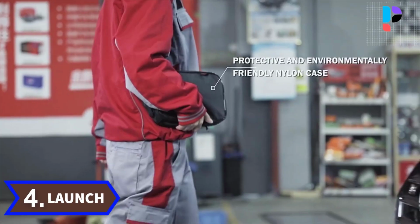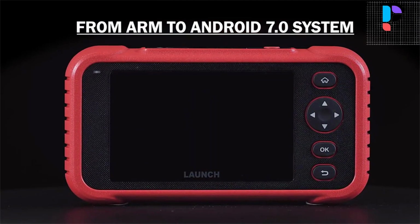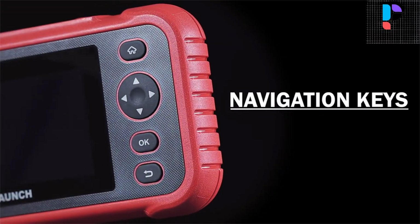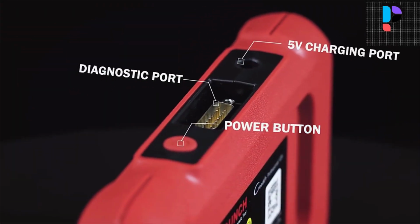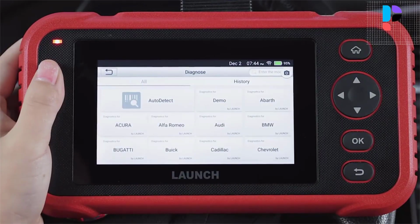Number 4, brand name, Launch. Model number, CRP123i. Launch CRP123i Diagnostic Scanner is an automatic transmission service tool that supports reading or erasing codes, viewing live data and turning off the warning light in the transmission system.